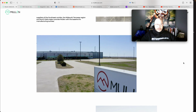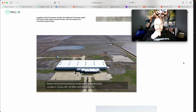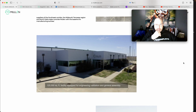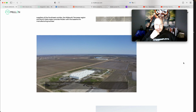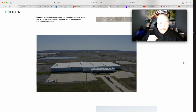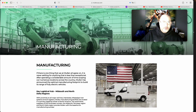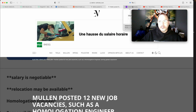Located in Tunica, Mississippi, 50 miles from Memphis, Tennessee. 120,000 square foot facility equipped for engineering validation. U.S. manufacturing, 50 plus employees in the year. 100 acres for future expansion, potential for 5 million square feet. It goes pretty fast. That's to show you that they also have their own in-house manufacturing plant. So that's pretty crazy. Now let's go take a look at the job vacancies.